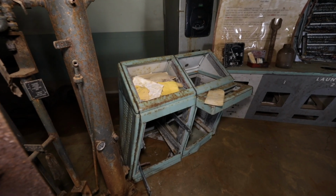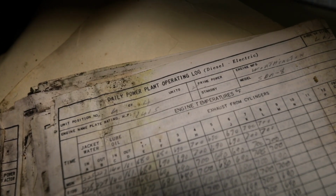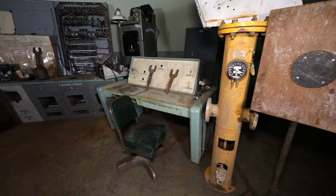So this is equipment that we've been unearthing. There's almost been like a retro archaeological dig here at this Titan 1 bunker complex.